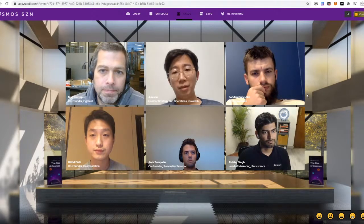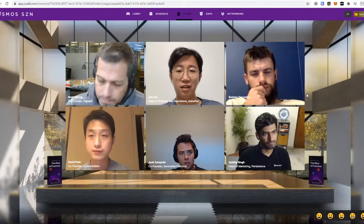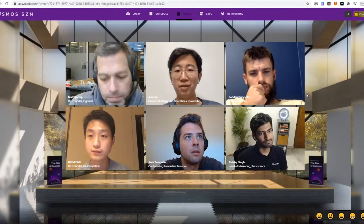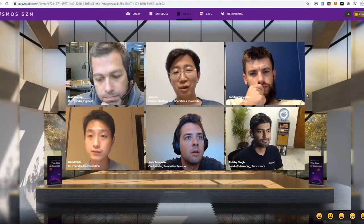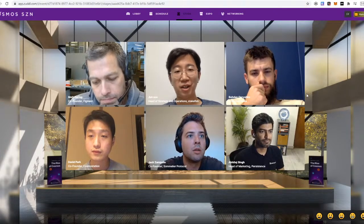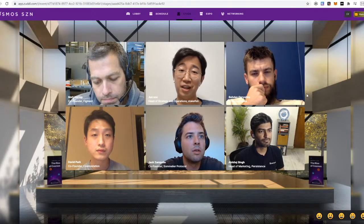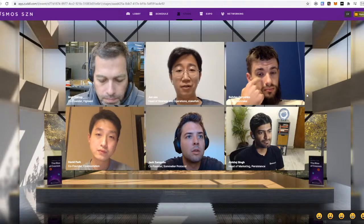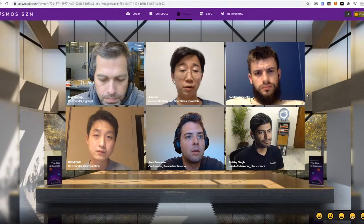I think generally it makes sense to do shared security. Just imagine from the shoes of an application dev team, having to build an application that is not buggy, that does what it's meant to do, and then on top of that, maintaining your own blockchain. That just sounds like a nightmare to me. Trying to manage both ends, and application devs and blockchain devs are very different groups of people.